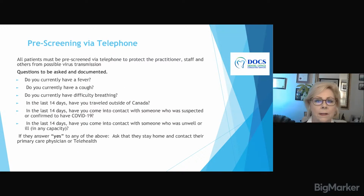So of course, the pre-screening procedures need to be taking place at your office. So pre-screening by telephone, when you're calling to confirm or schedule appointments with patients, you ask the pre-screening questions. Then also let the patient know that they'll be asked those same questions when they come into the office. Their temperature will likely be taken, and make sure that all of the answers to those questions are recorded in your files. That's really important.